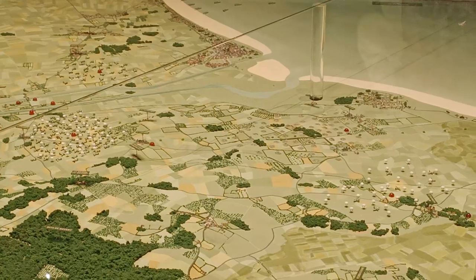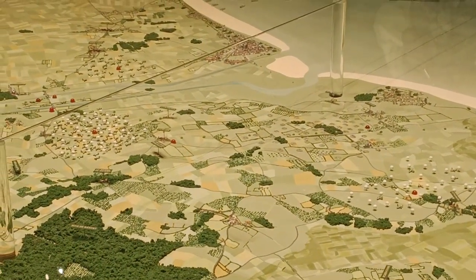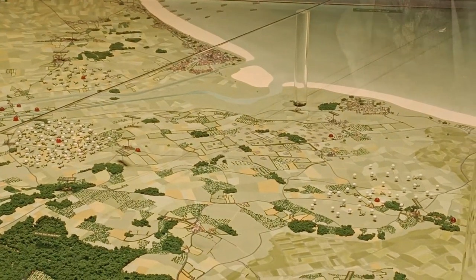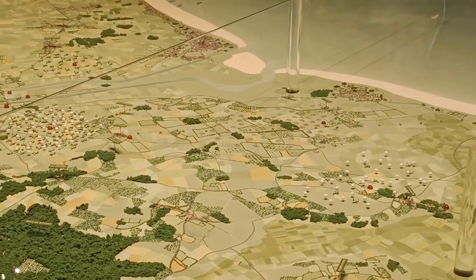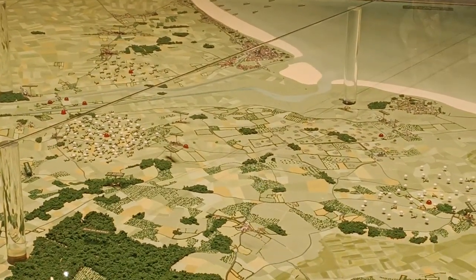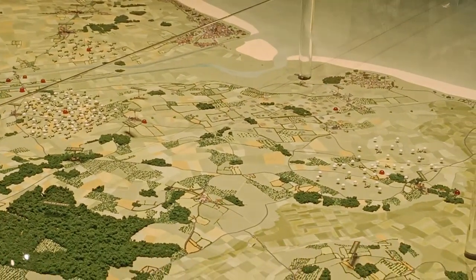Merville Battery was finally neutralized before sunrise with 150 paratroopers. Unfortunately, it was neutralized just for a few hours. It was taken again by the Germans during that day. It became very difficult for Colonel Otway and his men. And keep in mind, during that night, 450 paratroopers were killed. Most of them are today resting at Ranville Cemetery.